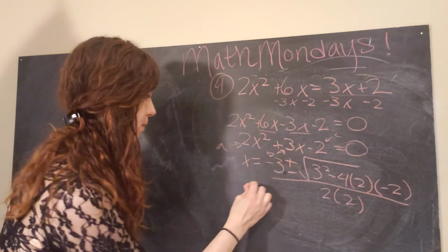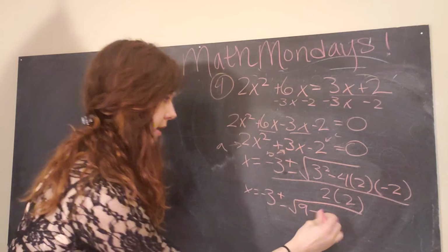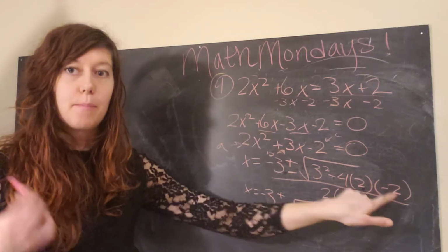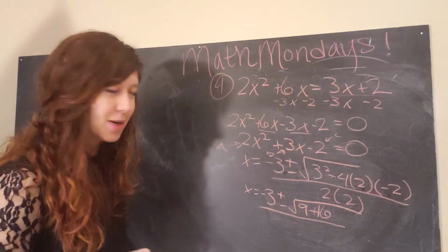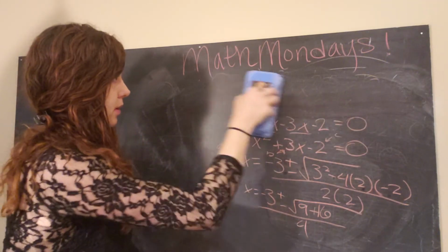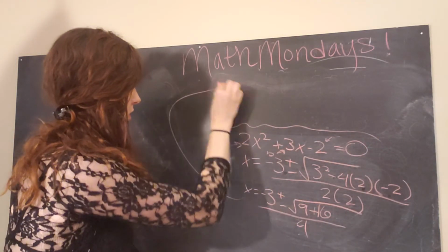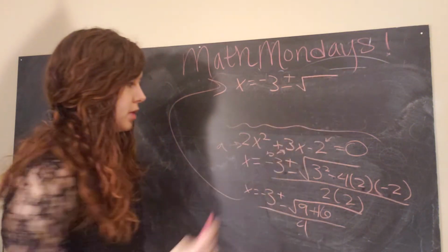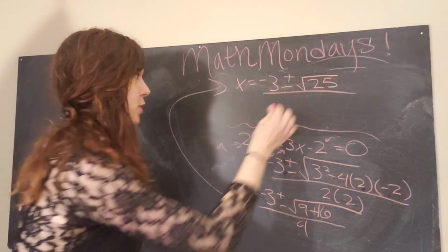Okay, so now we can simplify. x equals -3 plus or minus root 9 minus 4 times 2 is 8. 8 times -2 is positive 16. So we get 9 plus 16, which is good because we haven't dealt with complex numbers yet, divided by 4. Okay, and now I'm going to come back up top. I'll give myself a little more space. Okay, x equals -3 plus or minus square root 9 plus 16 is 25. And we breathe another sigh of relief because we don't need our calculators for this one.